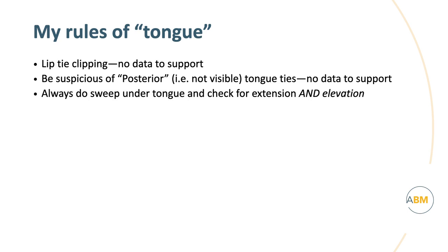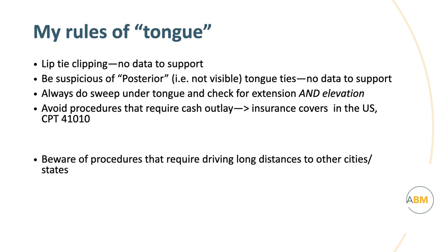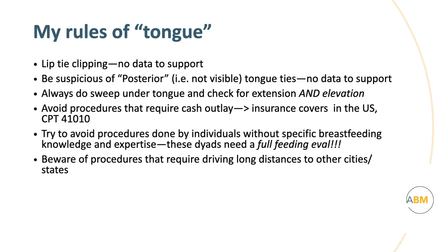And then I'm wary, especially in the United States, of any of these procedures that are cash only with providers, because insurance does cover the cost in the United States of a tongue tie clipping. I am suspicious of any procedures where there are directions to the family that they need to drive to a different state or a different city or 4 or 5 hours away for this one particular person to do it. I am suspicious if there has not been a lactation or breastfeeding medicine professional involved in the assessment of the feeding prior to the procedure.